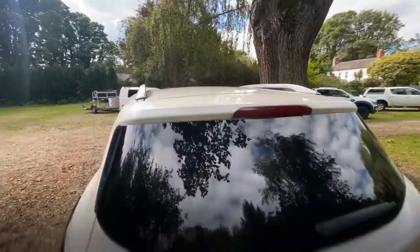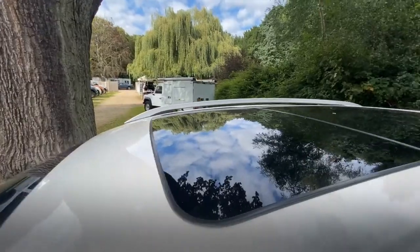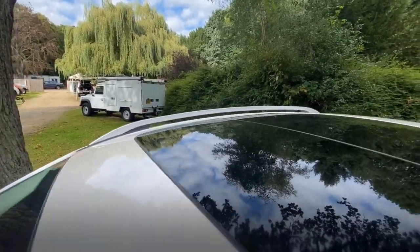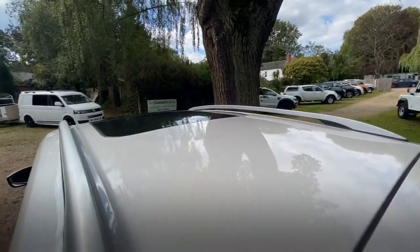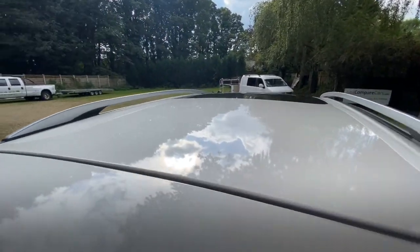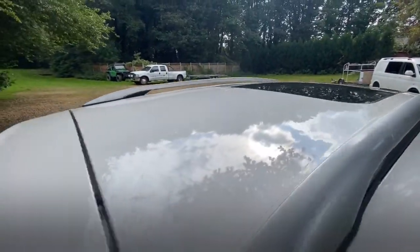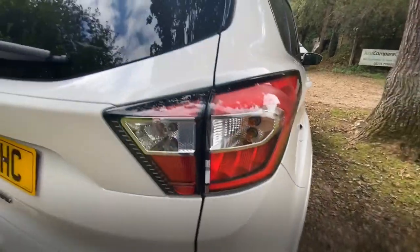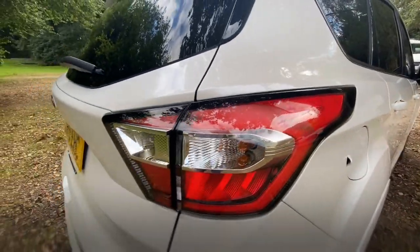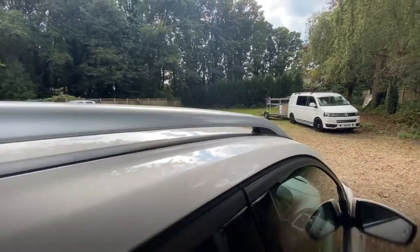Right, let's have a quick look at the roof. As you can see, it's got the really large opening for the sunroof, and it's in fantastic condition, no nasty marks or dents, everything looks really nice and clean. Right, so let's work our way down the driver's side now. Again, tail lights are in really great condition. Let's have a look over those pillars.